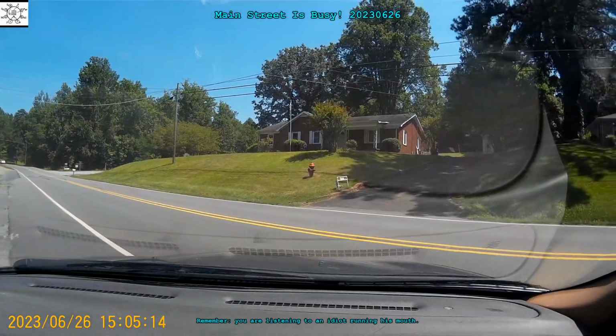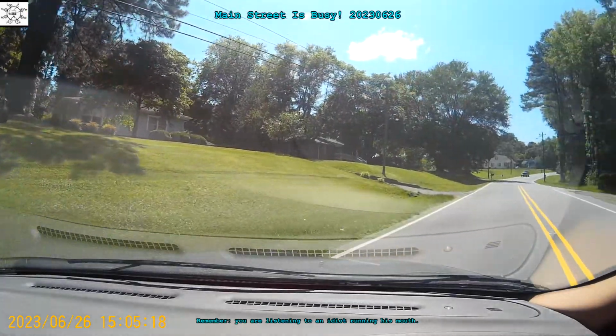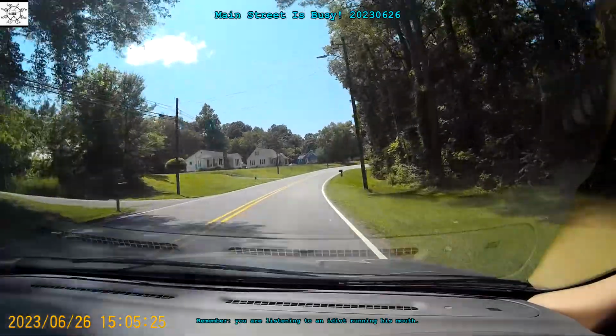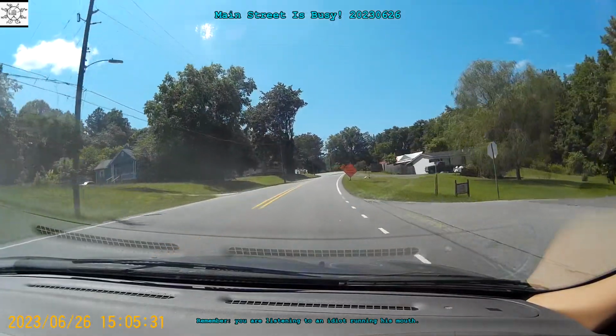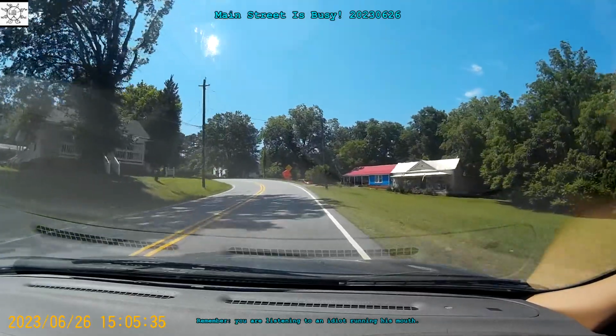I'm looking to the right. Nobody's coming. Now somebody's coming. Here we go. We're going back for the reverse view. If you didn't catch it the first time, you'll get it this time. This is Main Street, Franklinville, Randolph County, North Carolina.